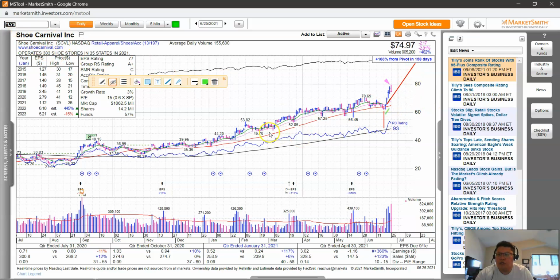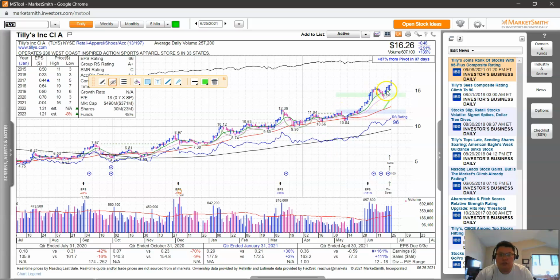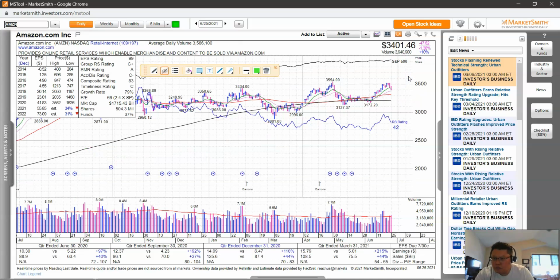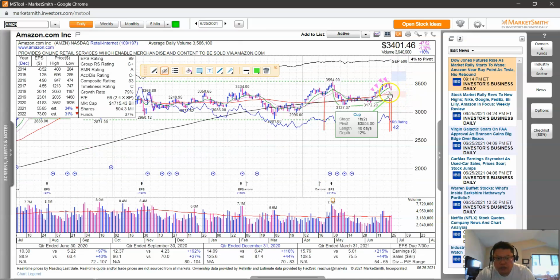Look at the slope. Of course, the slope doesn't mean it can go on forever. At some point, it's going to fall apart or at least pull back, and that's when you can look into it and see whether there's an opportunity or not to get in. There's Tilly's, Urban Outfitters, Amazon. So Amazon was trending pretty nice until it broke, right? It broke the trend line here, the 10-day. So it could give an opportunity if it were to rebound, right?